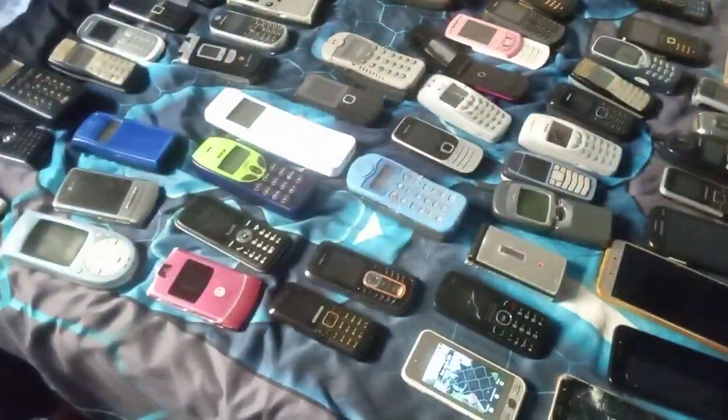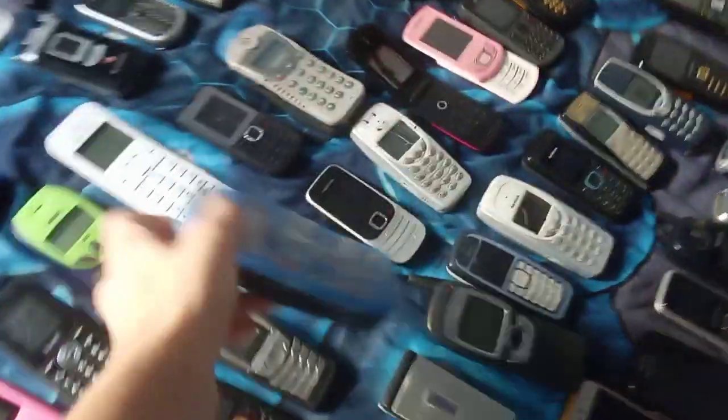Nokia 6610. This one works, but doesn't have a battery in it. Like I said in my July 2023 phone collection update, it uses the same battery as the Nokia Z310. Here's an Alcatel One Touch Easy. This one's untested. Here's a Nokia 2330C. This one works, and I got this one along with the 8310.